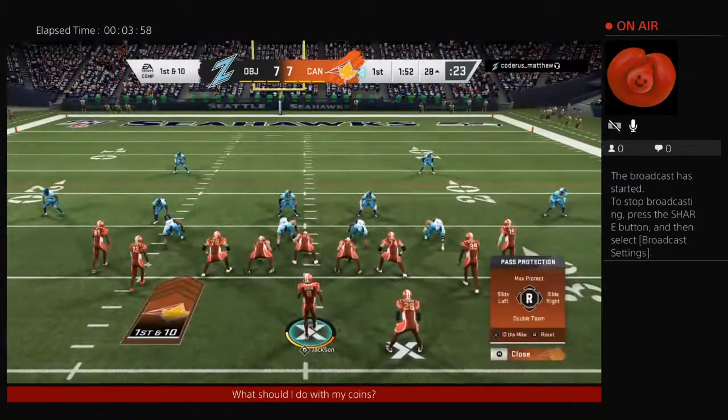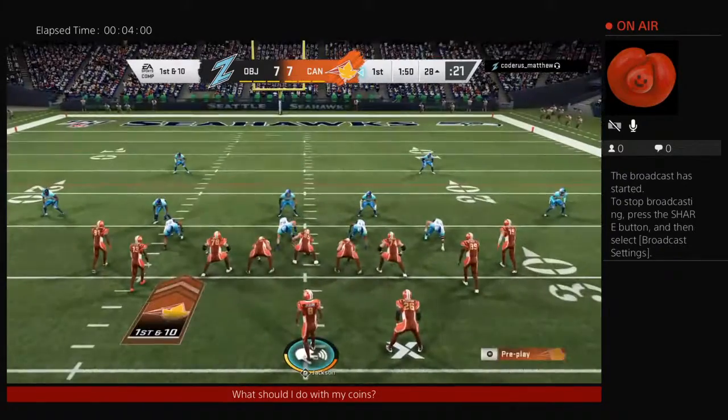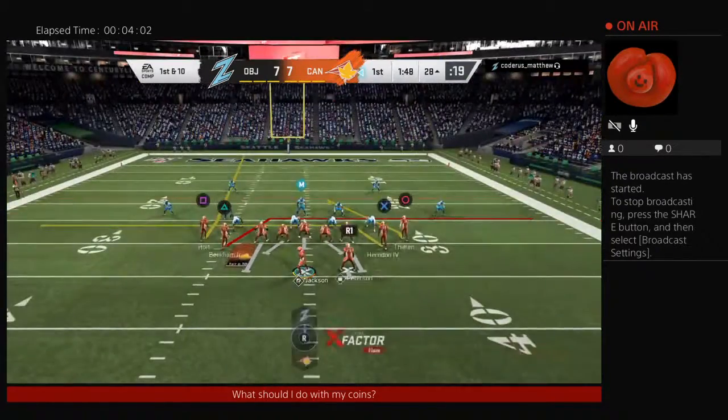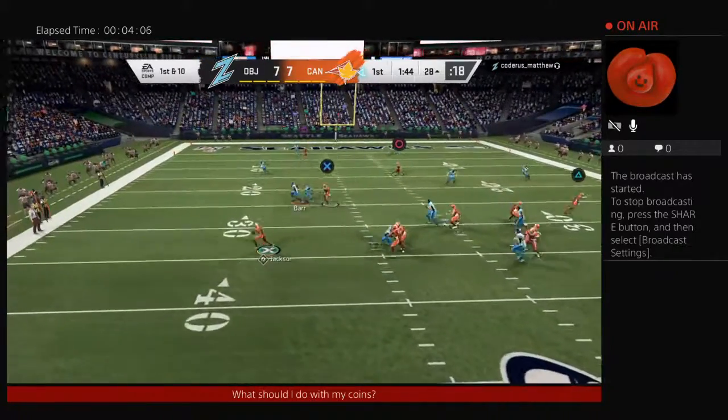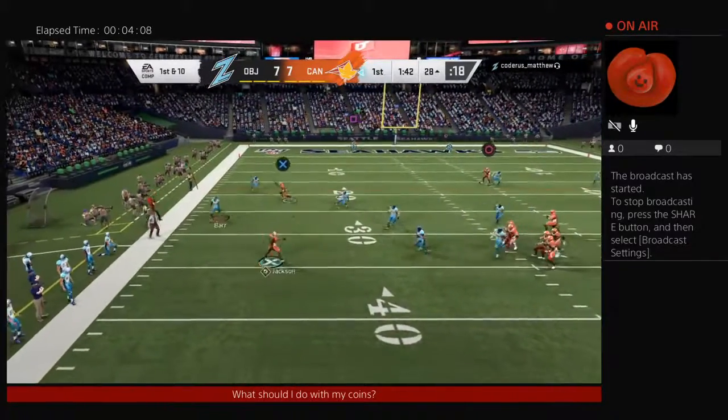His first read wasn't there. Heck, his second read wasn't there. But he bought himself a little extra time scrambling out of the pocket, got to the sticks, and picked up the first down. Dancing to his left.